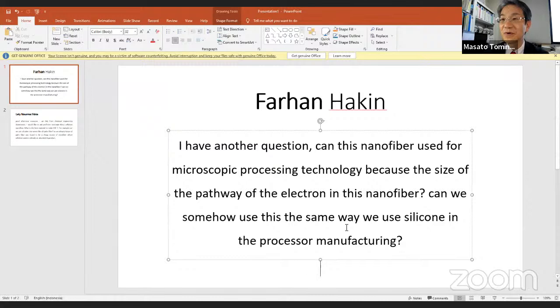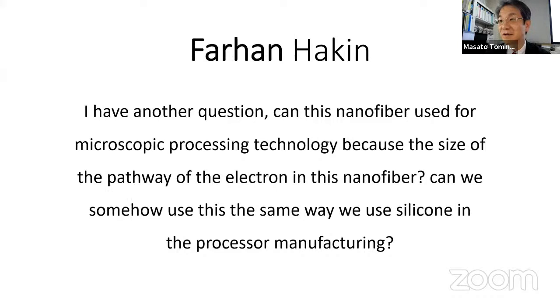The size of the pathway of electrons. No, oh no, so the nanofiber cannot. Yes, because it is silicon. If the silicon surface is modified, it's not a semiconductor.